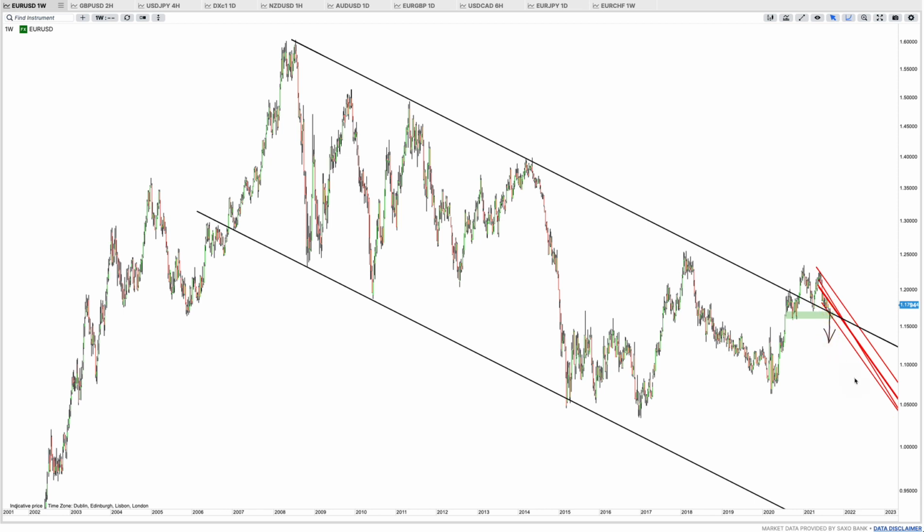But then after that, I don't think it's going to go back into this channel again. You can see here 1, 2, 3, 4, and this is the breakout. And it took how many years to break out and backtest? This is the second backtest. So first backtest, second backtest, and I believe it's going to keep on pushing higher all the way to 130 minimum from current levels. Yes, it's taking its time.